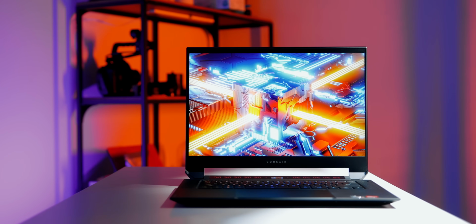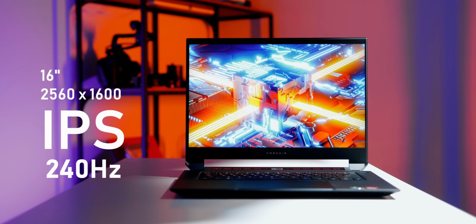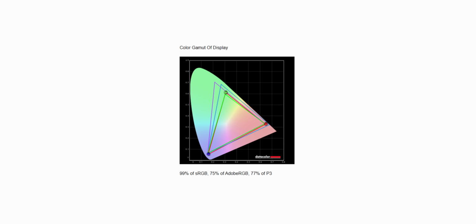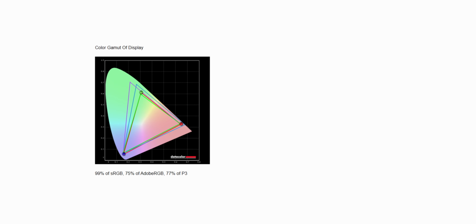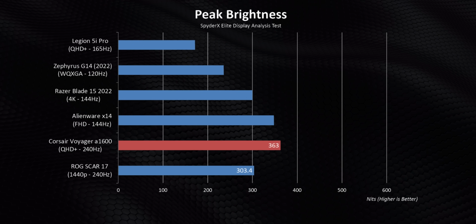Shifting gears to the display, Corsair opted for a 16-inch Quad HD Plus IPS panel with a refresh rate of 240Hz. I do appreciate the 16:10 aspect ratio so I can view more content, and the color reproduction is pretty good. As you can see, it covers 99% sRGB, 75% Adobe RGB, and 77% P3. I've certainly seen other panels with wider color gamut, but this one gets the job done for casual creators. As for brightness levels, it's average.